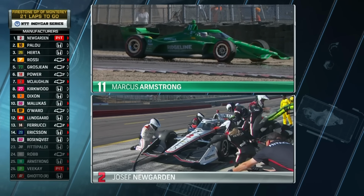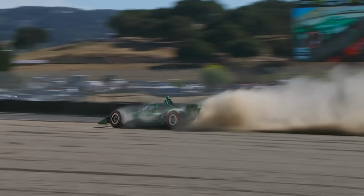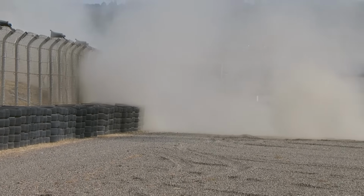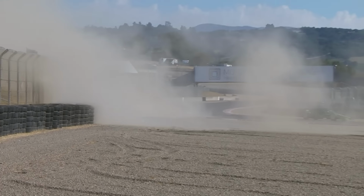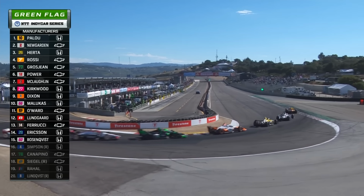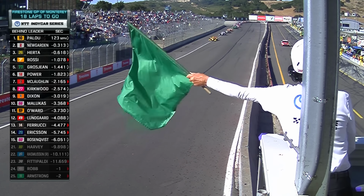What happened to Marcus Armstrong with Christian Lundgaard coming through? Lundgaard gets into the inside there. Armstrong, I thought, was in the fence here, but then looped it back across. I don't know who that was. It is a straight-up fight to the finish. Palou, Newgarden in play, unexpected. Herta, Rossi, Grosjean looking to win.